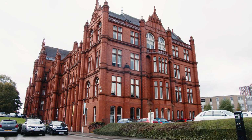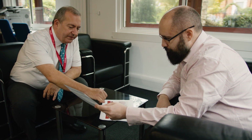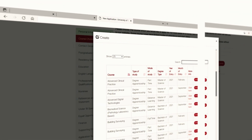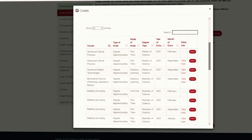So University of Salford, we have about 24,000 students on campus. We have about 4,000 students who study with us overseas. We have a campus in Bahrain, and we also have about 3,000 students studying via distance learning. One of the challenges that we had as a university is that we hadn't really developed our admission processes for a number of years. It was probably around 10 or so years since we last implemented a system to support the admissions colleagues who were receiving applications.